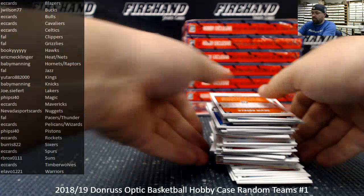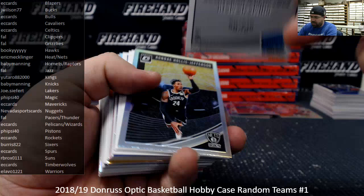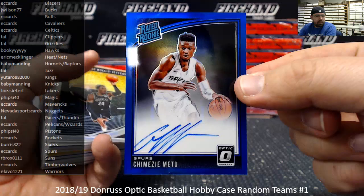Okay. Good luck, guys. Box three. Chimezie Metu for San Antonio Spurs, 17 of 49. That is a blue prism rated rookie auto. San Antonio Spurs going to EC Cards.